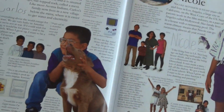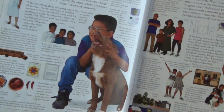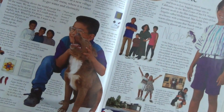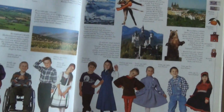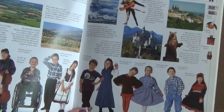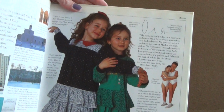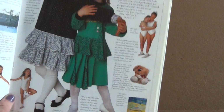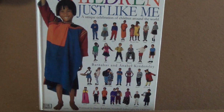It shows what children in other places look like, how they live, how they write their name, what their family looks like, what their school might look like. And so this was very interesting. Granted, it's older. The fashions are probably not what they would be wearing now, but it gives a good idea. A fun morning basket edition as well. And this is Children Just Like Me.